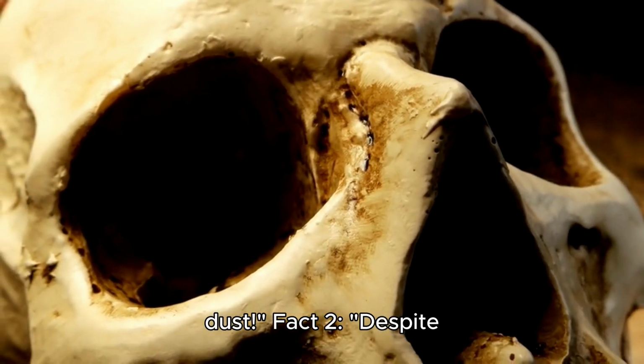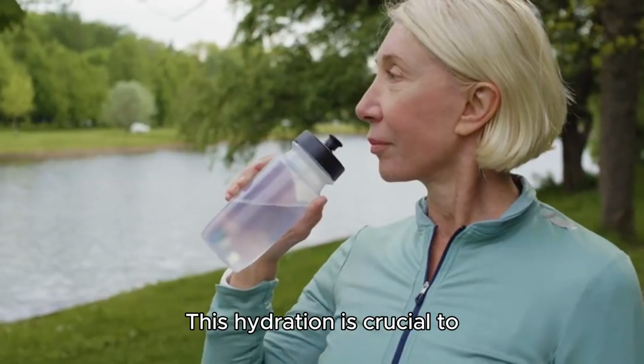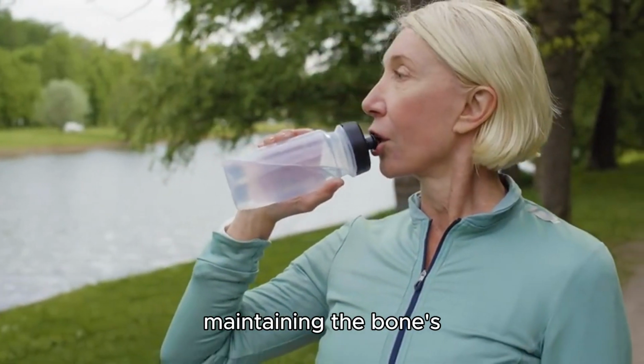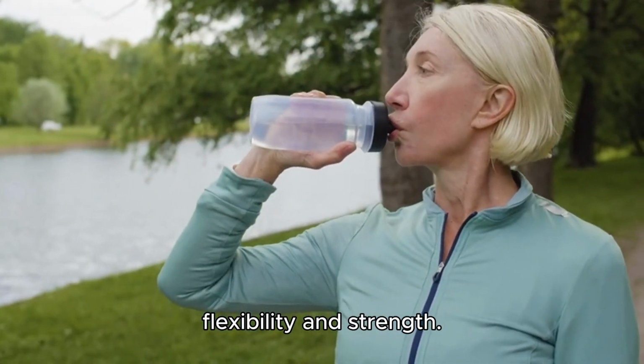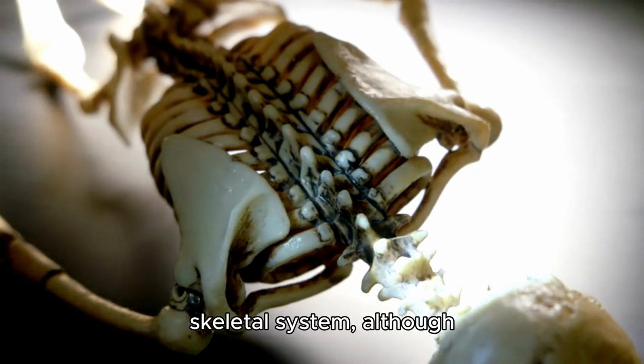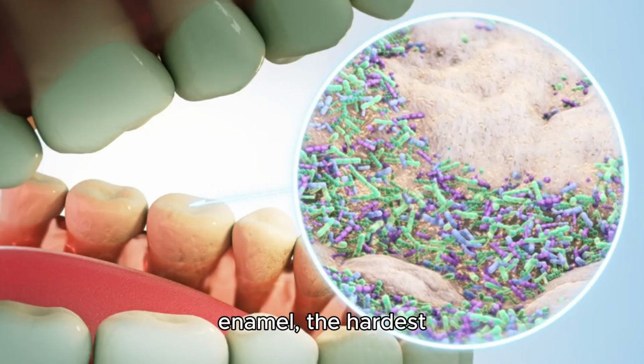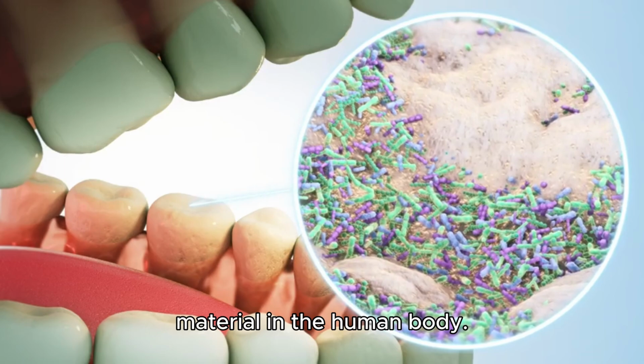Fact 2. Despite its strength, 70% of a bone is water. This hydration is crucial to maintaining the bone's flexibility and strength. Fact 3. Teeth are technically part of the skeletal system, although they are not considered bones. They are made of dentin and enamel, the hardest material in the human body.